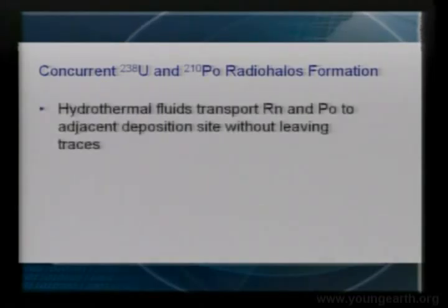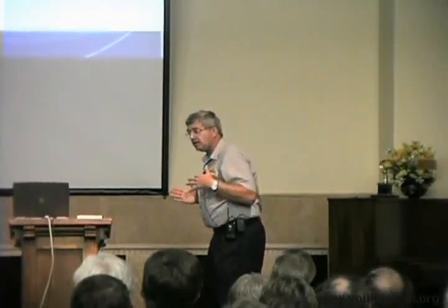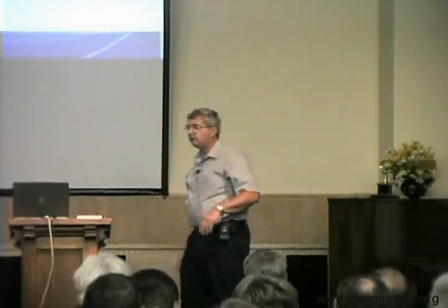Okay. The hydrothermal fluids transport the radon and the polonium to adjacent deposition sites without leaving traces, and the polonium concentrates in new pockets called radiocenters, these new areas that form the centers of these halos. And as each polonium atom concentrates, it decays, but more polonium is coming in the fluids. So as each polonium decays from that site, another polonium atom comes. So rather than all the polonium arriving all at once, which Robert Gentry said it had to do, the hot water flowing through progressively supplies the needed polonium to form the radiocenter, the center of that polonium radiohalo.